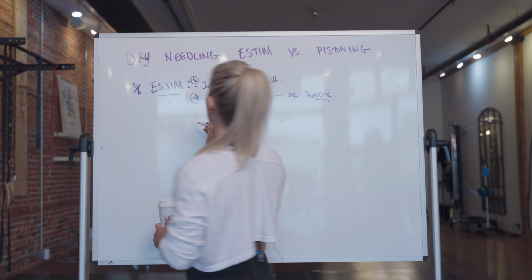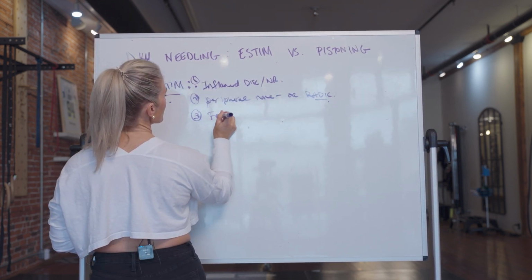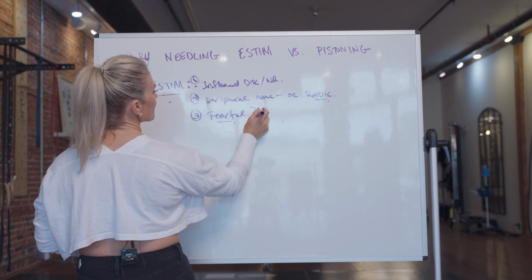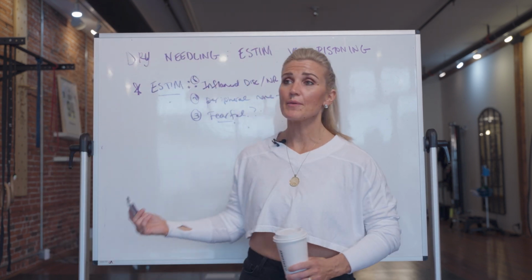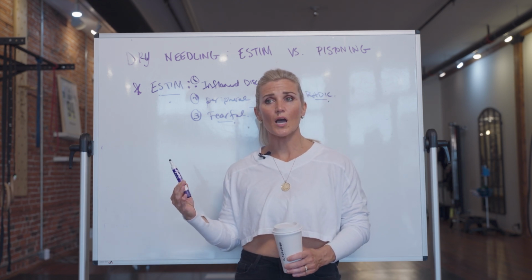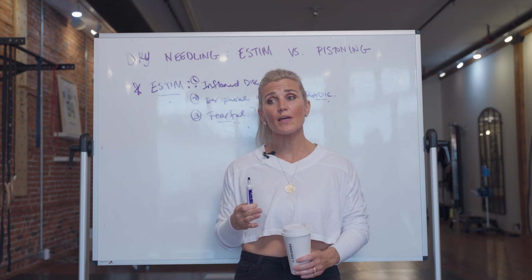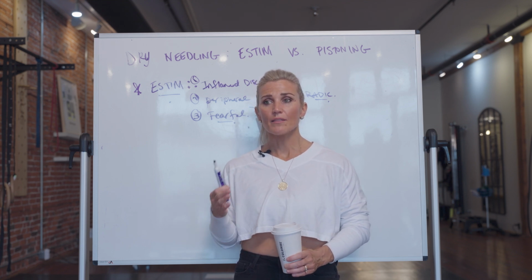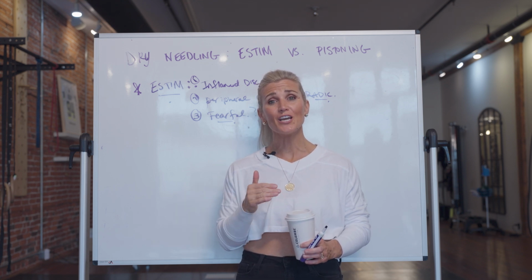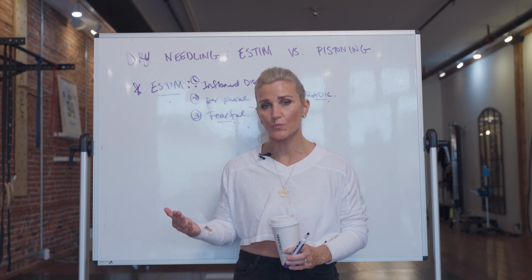A third example of when I would prioritize E-stim is if I have a patient who's actually very fearful of needles. This sounds like a funny one, right? But it's true. A patient who has a fear of needles, it's a really important concept. Some of them may be freaked out by leaving the needles in, but most of them, once you get the stim on, they can feel it, they can anticipate it. For most people, fear is driven by the unknown and not understanding what's happening, right?